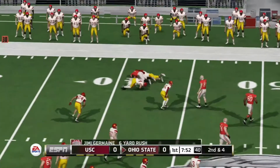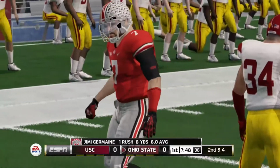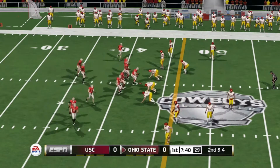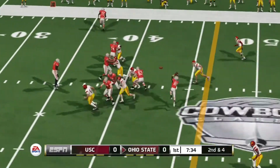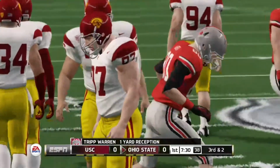Well, Germain's going to start with a read option keeper and a hard-fought run to get 6. He does a good job right there. He's fighting off the tacklers. He makes a good read, cuts to the outside, picks up 6 yards. USC does a decent job corralling him, though. From the 42, 4 wide, trips bottom of the screen. Germain to throw, and a quick throw over the middle at that. Trip Warren gets a yard, 3rd and 2.